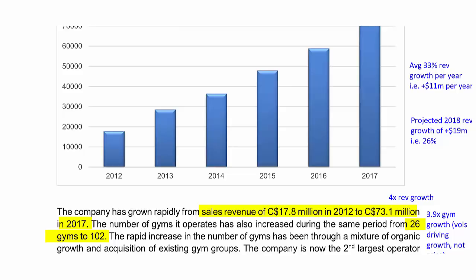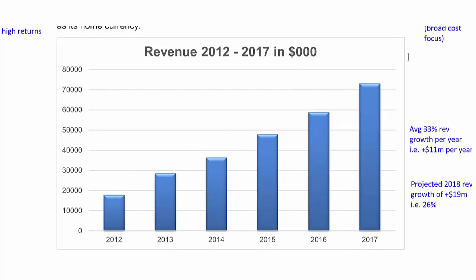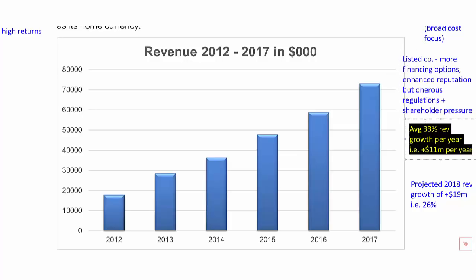Now, I just want to jump back to a word on the fact that this company, GymFit, is listed on the stock exchange. There are certainly big benefits that come with being a listed company. You have more financing options. You can tap into equity funding. You can go to shareholders and issue more shares should you need to expand and open more gyms, for example. And there are reputational benefits that come with being a listed company as well. Everyone knows your name. The investment community knows about you. They know that there are rigorous checks, etc., that come with being a listed company. You have to publish your accounts every quarter, and they are subject to the scrutiny of investment analysts, etc. So you have your house in order.